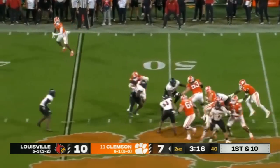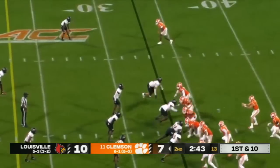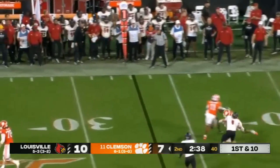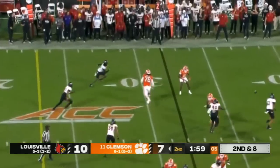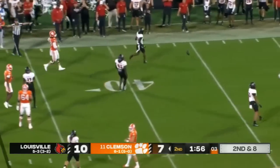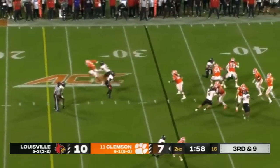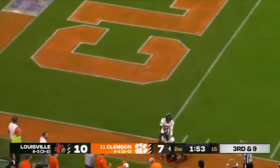Klubnik, pocket collapsing, escapes somehow. End around. Cole Turner. Randall. And what their responsibilities are. And that's batted down. They want to set up the tunnel screen. And Miles Jernigan 3rd down. Klubnik dropping. He wants a one-on-one. And he drops it right down the chimney, but unable.